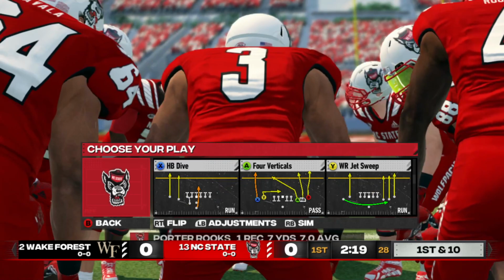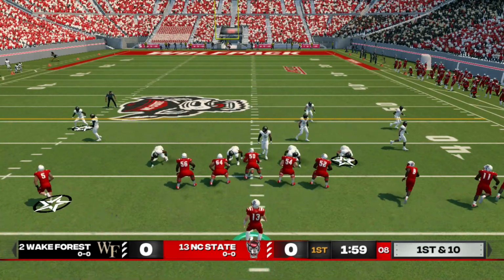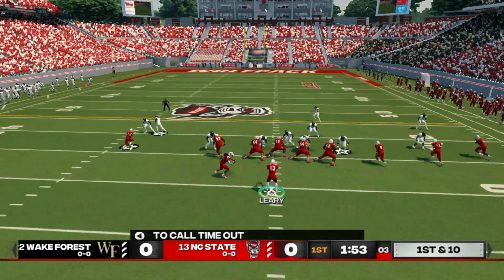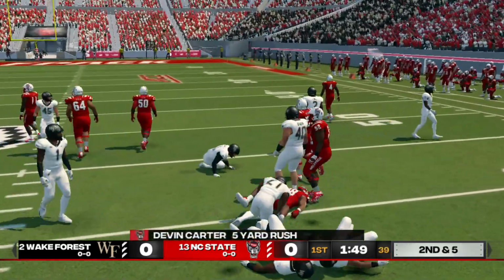Short throws like this are very effective because they tend to wear down the defense over the course of a game, especially when they get you a first down and keep the offense on the field. They'll spread the field here. Let's see what the defense does with a five wide look. Nice run, and he's brought down.